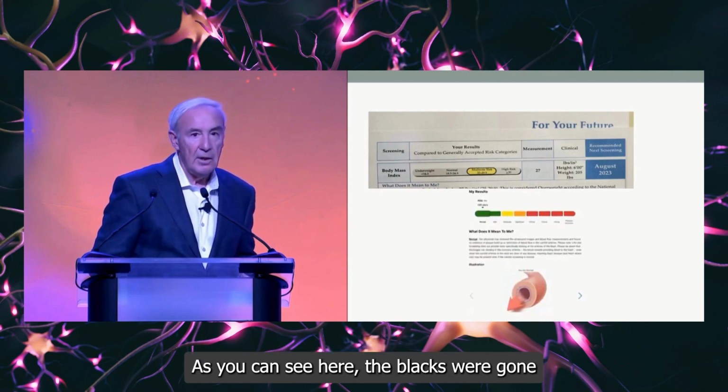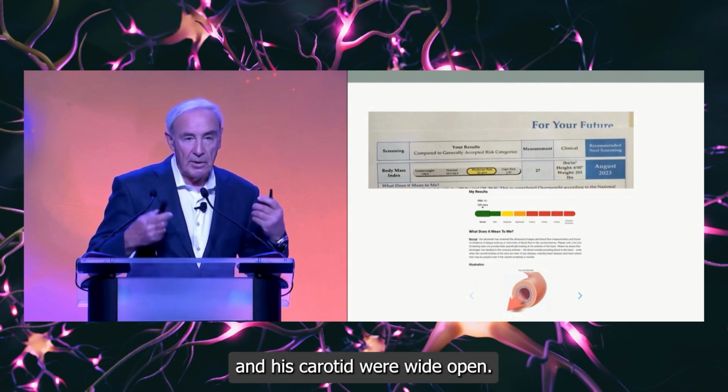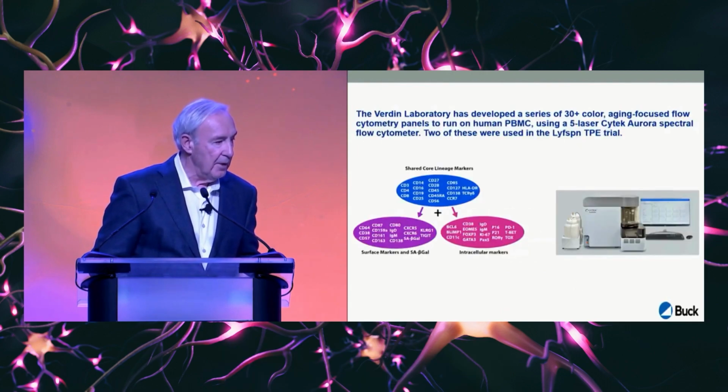As you can see here, the plaques were gone, and his carotids were wide open. So it's one single case, but it tells a story.